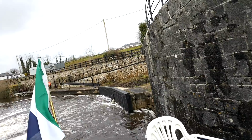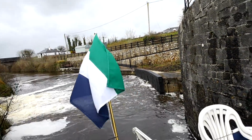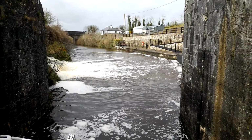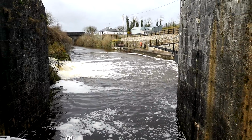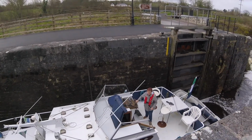At just about this point, we realised that we were after making a mistake. With being distracted by that torrent of water, I never thought to drop Marion off at the jetty below the lock so that she could operate it. And I certainly didn't fancy reversing back out, so the alternative was to climb the gate. Okay, well you can pass me up rope, so.